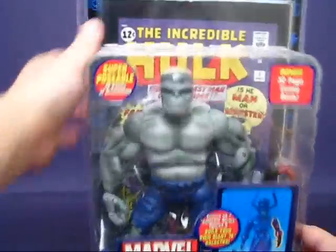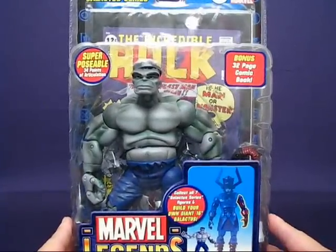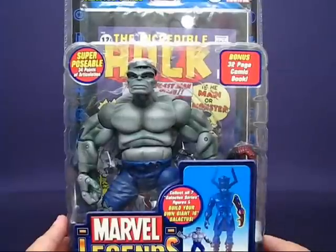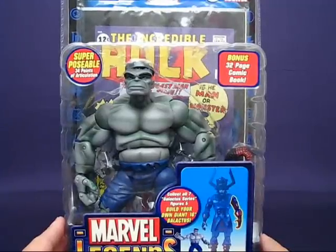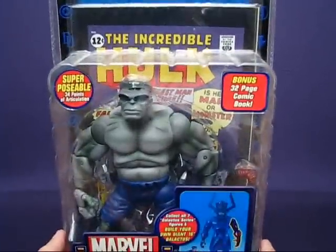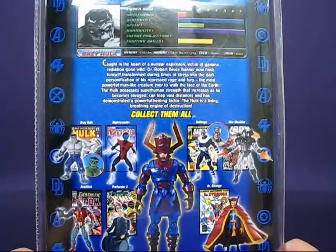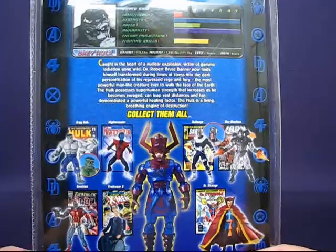And at another comic shop I went to, World's Best Comics, I went ahead and picked up this here, Marvel Legends first appearance Grey Hulk. And this figure is one notch closer to building my Galactus figure. And this guy was only $10. And all I have left to pick up is Deathlock and Doctor Strange.